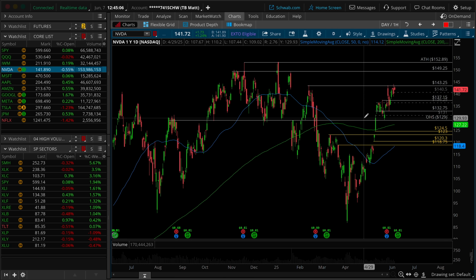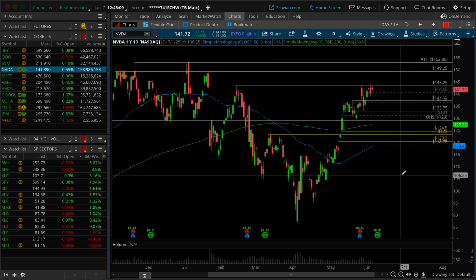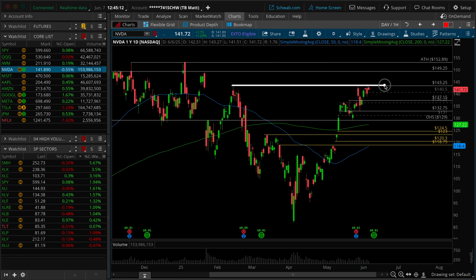Let's see what's going on with NVDA to kick things off. What's going on with NVIDIA? Certainly an equal high breakout point is brewing here at 143.25. I do like the fact that this bull flag has basically broken out. And for the most part, yes, there was this overshoot, but for the most part, the acceptance is over the top end of the flag range at 137.15.